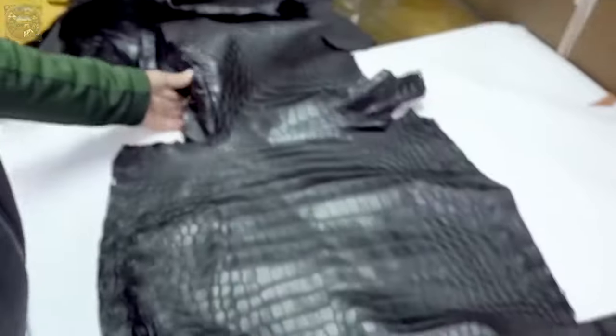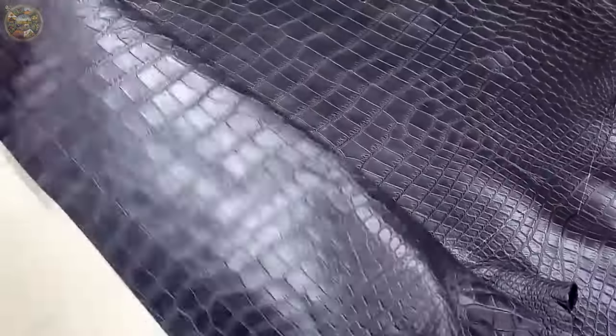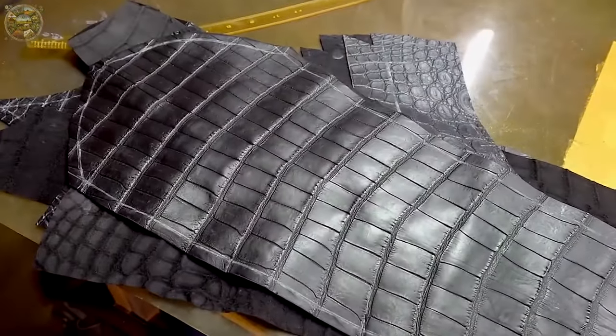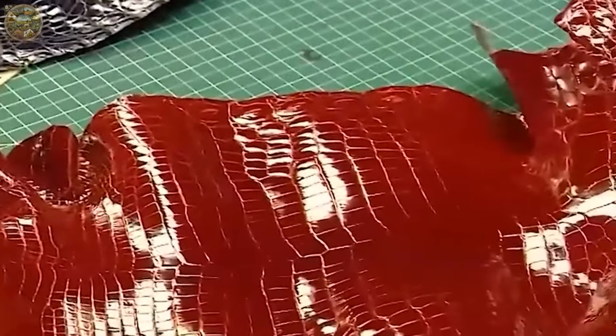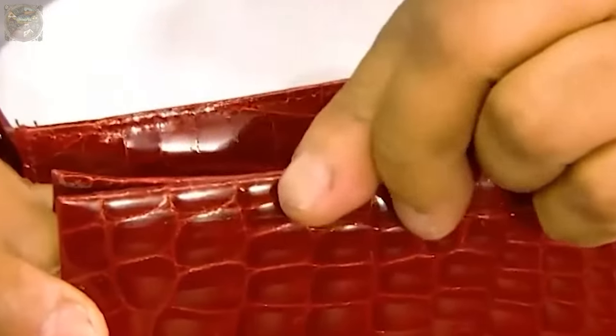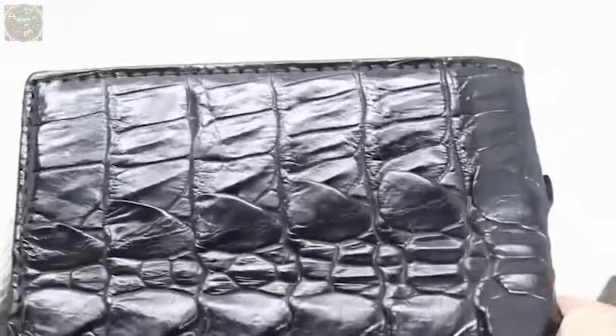Undoubtedly, you're familiar with products crafted from alligator leather. The process of harvesting alligator skin for fashion items entails a delicate and professional approach. Alligator leather, renowned for its distinctive grain and exceptional durability, emerges as a premium material for an array of products including handbags, wallets, belts, shoes, and various accessories.